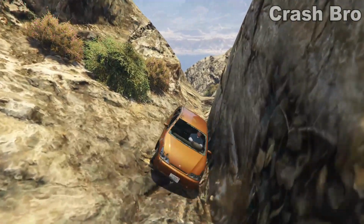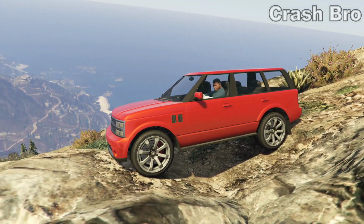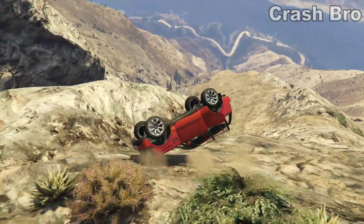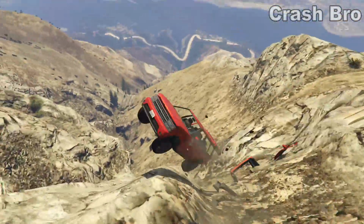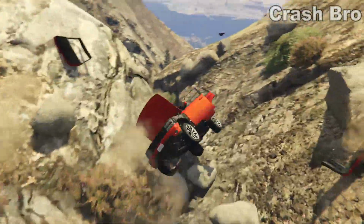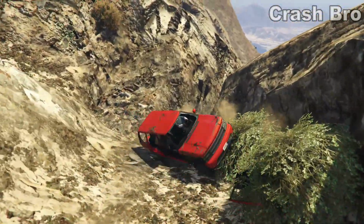Due to the storm in the middle, this car could not go very far. Now let's take this big red SUV car and see how much damage is done to it. Now this car is completely damaged and all the parts are broken.